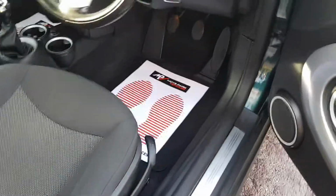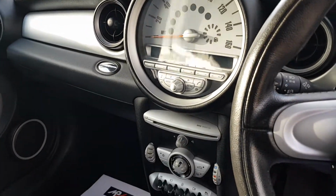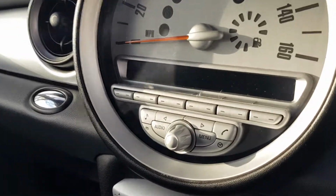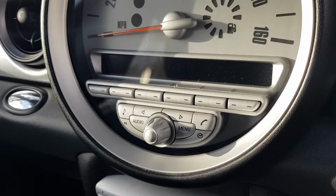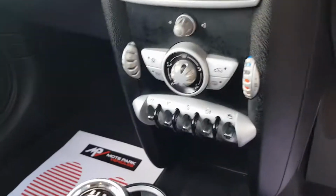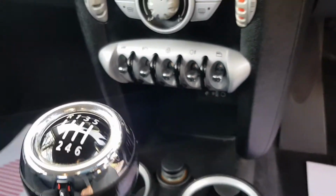So you've got 2 keys with this car, all working fine. That's your central binnacle there for the speedo and all the controls for radio, etc. Now, it does look like the car has got, and a lot of people do advertise that cars have got phone kits and things. This might have the buttons, but they don't actually do anything. It's just the sort of pre-preparation to have a phone kit fitted. Your air conditioning controls, heated front screen, that's the button on the far left hand side, electric windows.